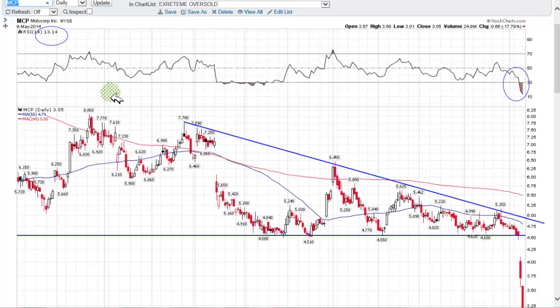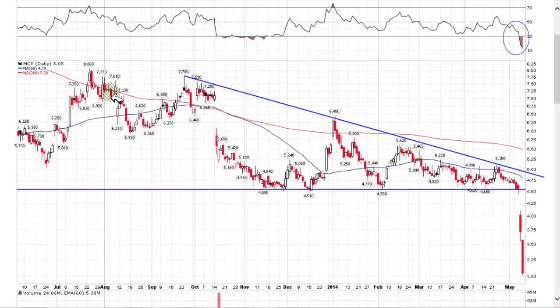So first stock up is MCP Molycorp. I'm going to go over the daily charts. The weekly charts I'm going to review with my members on the week ahead commentary. I've already released the market pulse check. That video is about 20 minutes long, and that goes over the health of the entire marketplace, all the U.S. indices, the Chinese indices, because I'm concerned about China, the currency markets, the bond markets, etc. And that just gives us a good idea of how the markets stand as we proceed into the coming week.